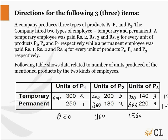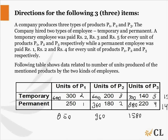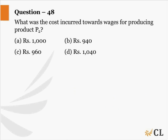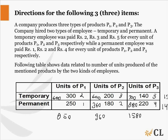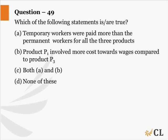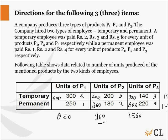Right, so what is the question asking now? What was the total wages earned by permanent employees in producing all the 3 projects? So 1490, we can easily calculate it. Which was the cost incurred towards wages of producing P2? So P2 was 960. Which of the following statement is true? Temporary workers were paid more than permanent for all the 3 products. Temporary is more than permanent. Temporary is more than permanent is false statement. It is 900, it is 1490.